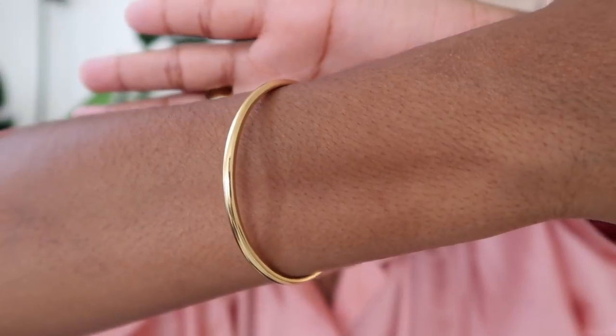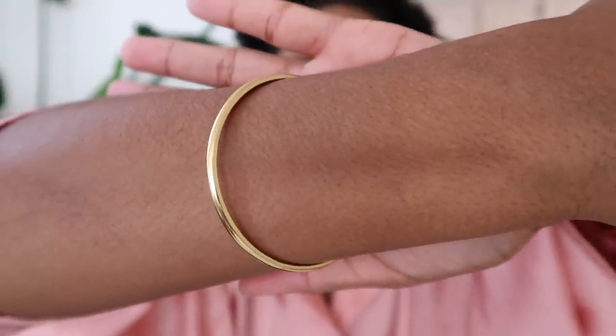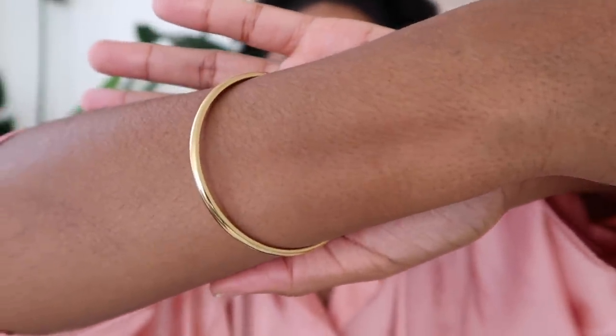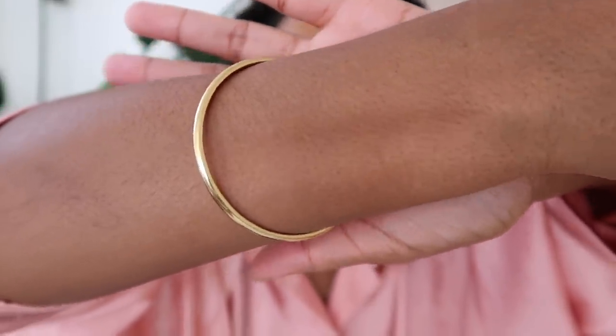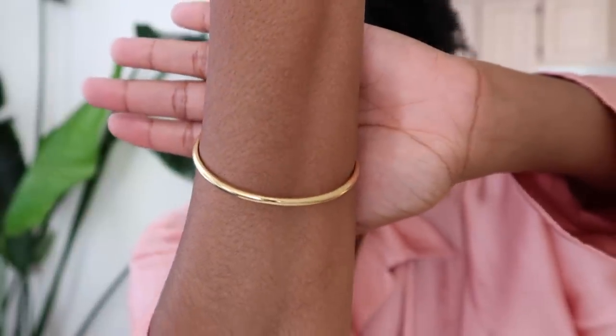Go ahead and put that on there so you can see. I mean, it's stunning. I'm probably never going to take this off. I love it that much. You guys know I'm a yellow gold kind of girl. The gold vermeil is just my speed, and it's a really great price as well.